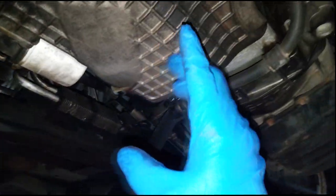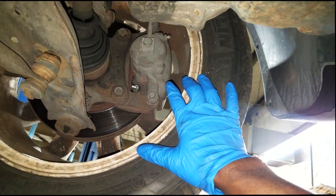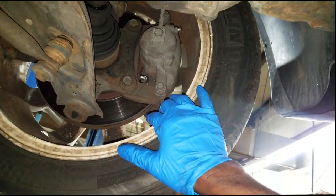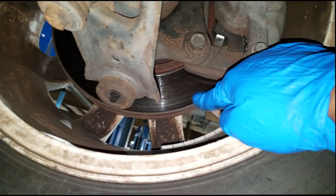All right, guys, I'm on the underbody of this '08 PT that I was working on. First of all, after the test drive, I noticed brake noise, and I thought maybe it was a hub bearing, but it's not. It's actually coming from the brakes. Now, let me show y'all something. You can see that it's new brake pads, but you can also see that it's the same old rotor.